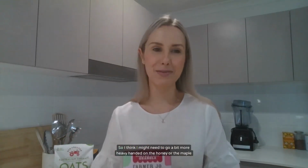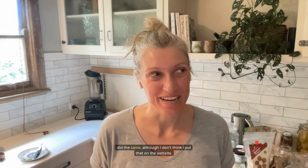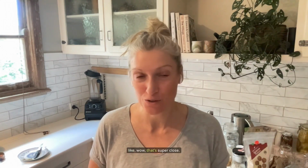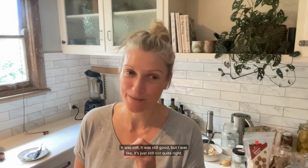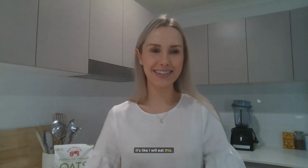But yeah, I've actually tried my hand at making something like this. I haven't quite mastered it. I've got the texture and the crunch quite right, but it's just lacking that sweetness. So I think I might need to go a bit more heavy-handed on the honey or the maple syrup. I did the same, although I don't think I put that on the website. There's another one similar to a Freedom Foods brand that I was like, wow, that's super close. But I've tried making a different one, and it was maybe 80% there. It was still good, but it's just not quite right, like when you're trying to nail the exact flavor. It's so disappointing as well, because you've used so many ingredients, especially nuts and seeds. It's like, I will eat this. Yes.